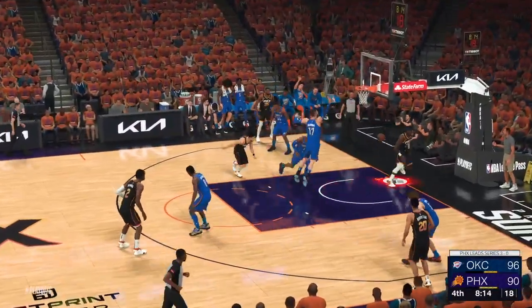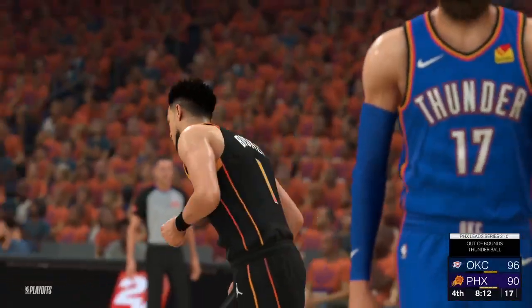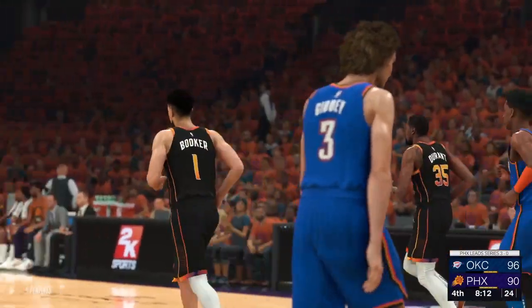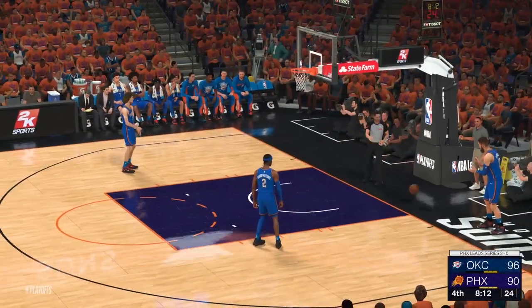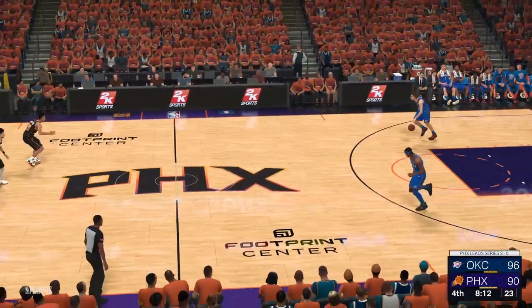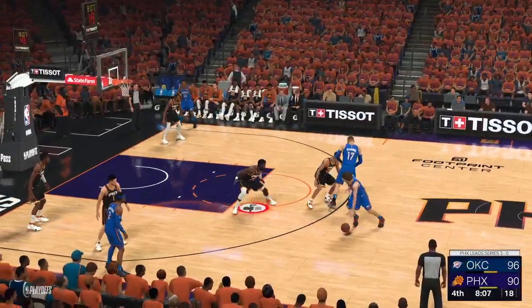And he lobs it up to the rim. And that's out of bounds. It was last touch by Booker. Yeah, that's a tough one. An experienced player in the pro game shouldn't be making that pass. Oklahoma City has gotten 5 of 11 threes to drop so far in this game.